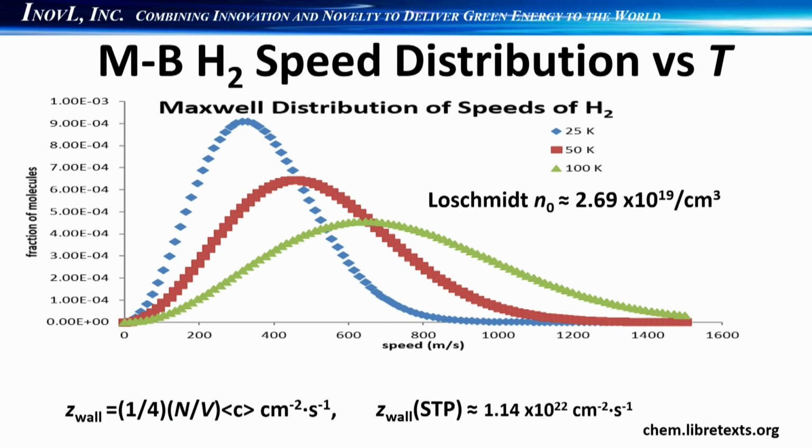Well, it looks pretty much like the curve that we had for the energy distribution, but I was unable to find a nice pretty picture for things that went up to 300 degrees C, so I apologize. But you can see just looking at the curve that the tail of the distribution gets significantly larger the higher the temperature. And we see one of our nice happy numbers there, Loschmidt's number, which is the number of molecules in a cubic centimeter, and we see the wall impact at STP, which is approximately 10 to the 22nd impacts per second.